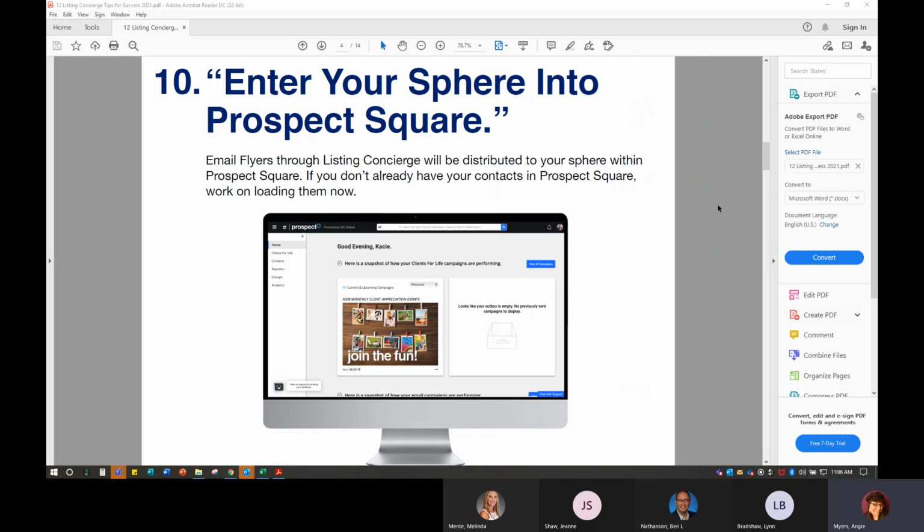If you want to simplify it, you can just have a group called Sphere. Your Listing Concierge coordinator will reach out to you via email and will ask your permission: which group would you like to send this to? Do you have a group that you would like me to utilize to send these out? And honestly, I would send it to everyone.